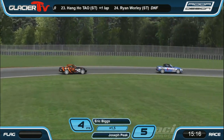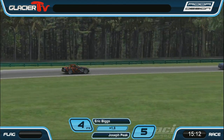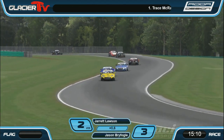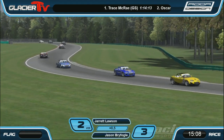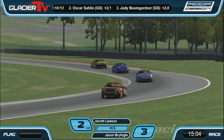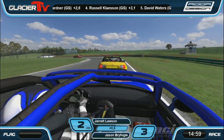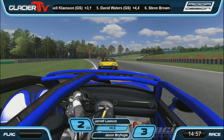Meanwhile, James Stevenson is your leader. Jarrett Lawson putting a ton of pressure upon him as they come through the first sector here, with literally just over 25 minutes left to go. Jason Breyfogle in 3rd, ready to pounce if there's any error by the 2 drivers up front. Eric Biggs in 4th. He's dropped back to about half a second behind this lead pack.